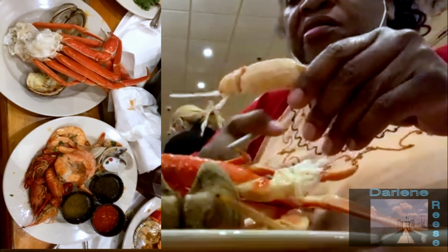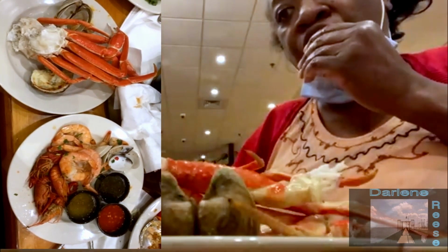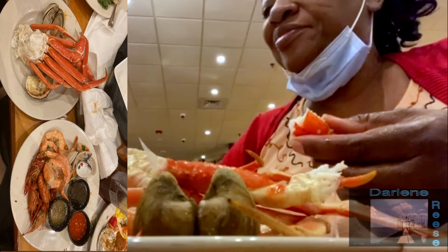Snow crab legs, steamed shrimp, steamed clams, steamed crawfish, steamed mussels, blackened mahi, boiled fish of the day, oyster Rockefeller.